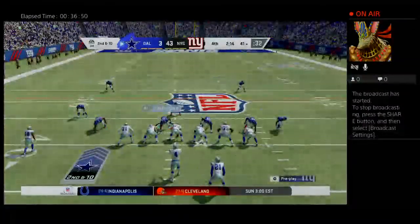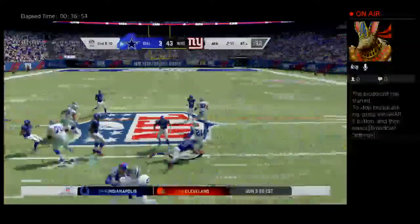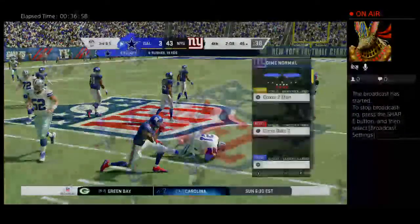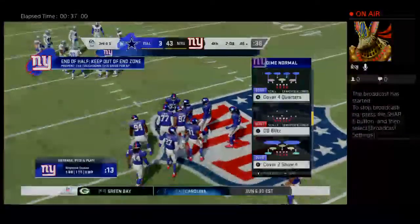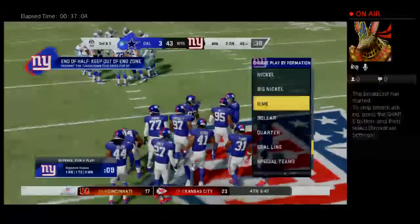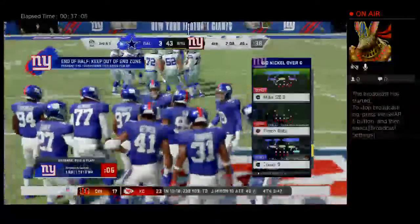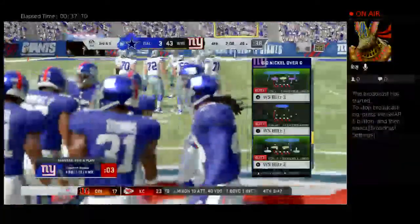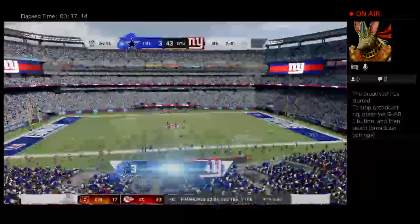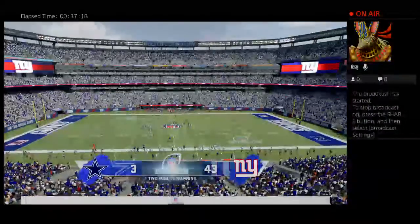Here now is 2nd and 10, again from the 41. Draw play, Elliott. It'll be a pickup of 5, and that leaves him with 5 more. 3rd and 5 now. Just 2 minutes remaining here in the 4th quarter of what has been a one-sided affair.